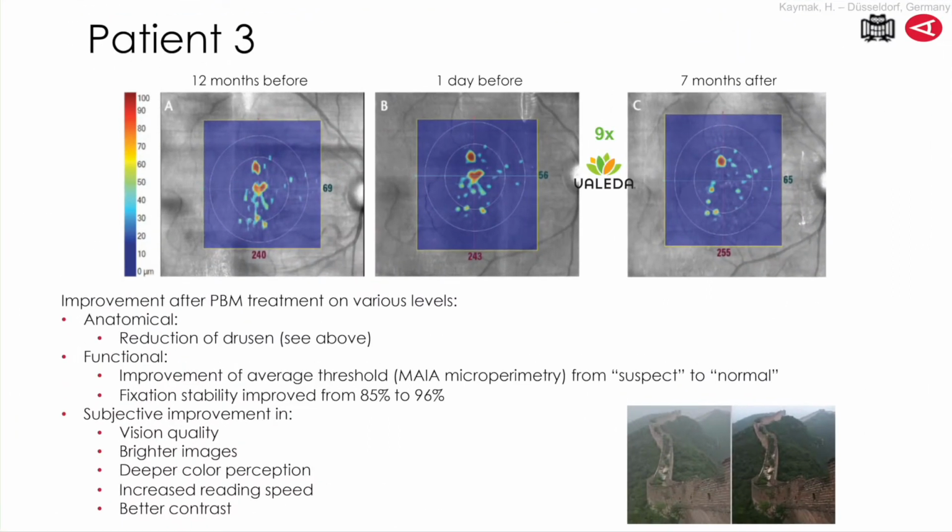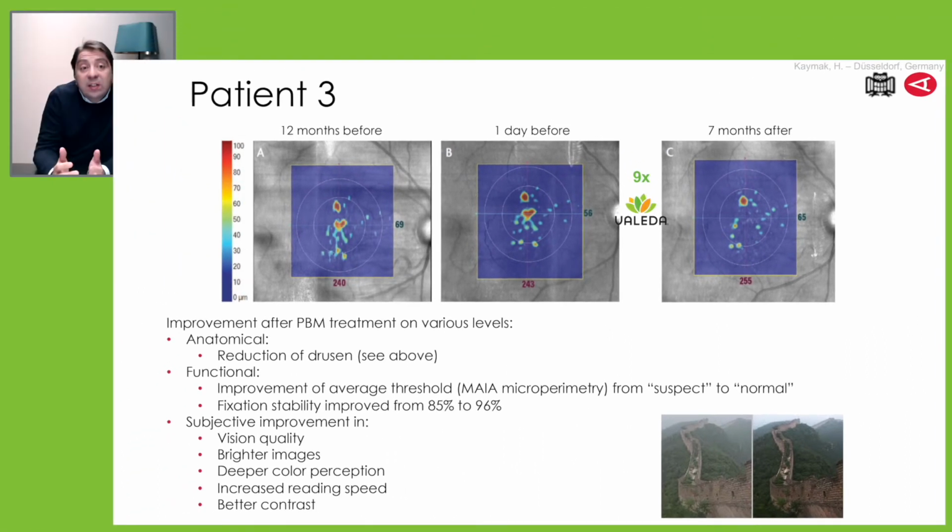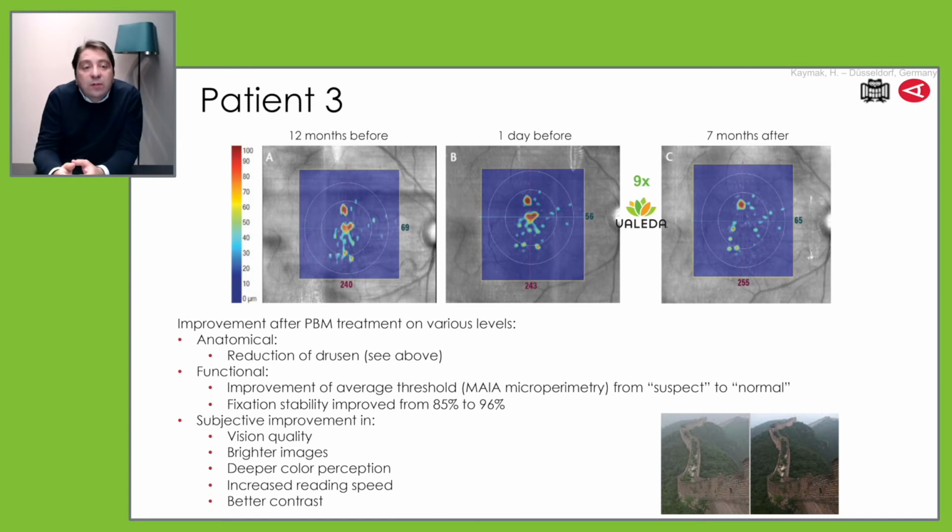This is the next patient. You see the OCTs with drusen of the patient. You see that there was an increase in the volume of the drusen within 1 year. And then you see what happened after the treatment. After 7 months, you got a regression, a resolution of the drusen. So we got an improvement in the anatomical function of the patient.